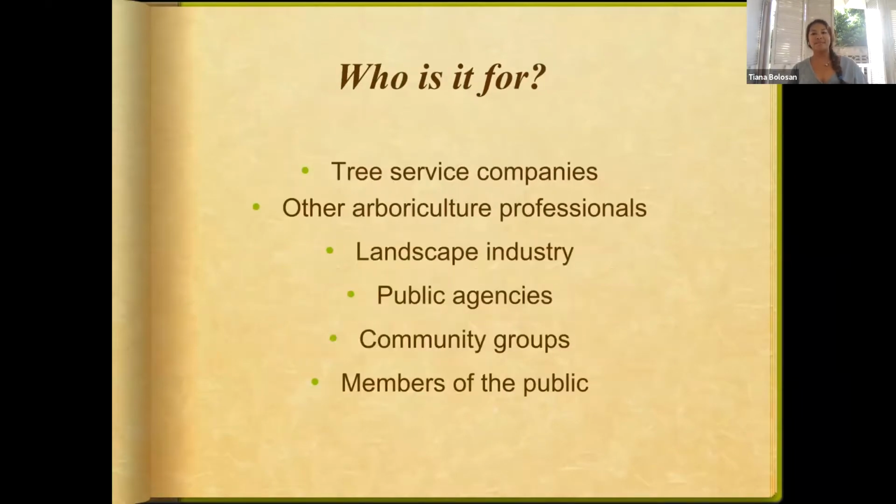So, like I said before, these guidelines are for tree companies, landscaping agencies, public agencies, community groups, and anybody in the community that wants to learn about terns and know what they should do if they see something happening.